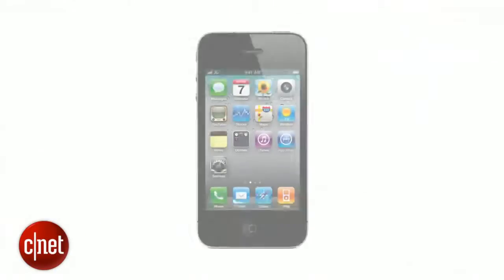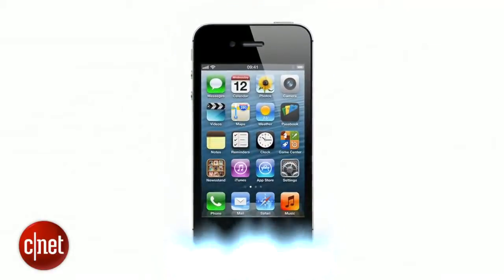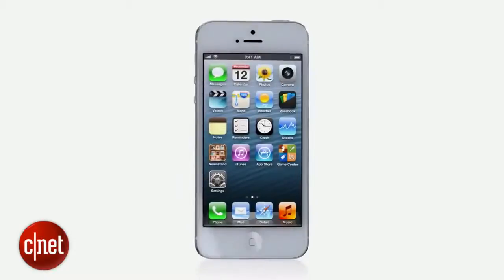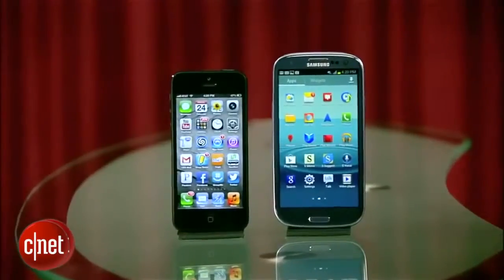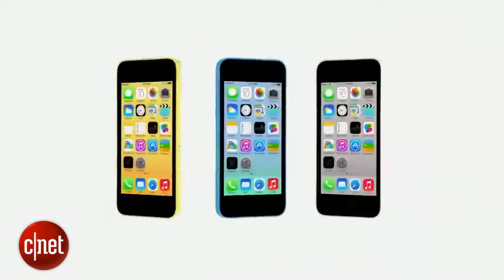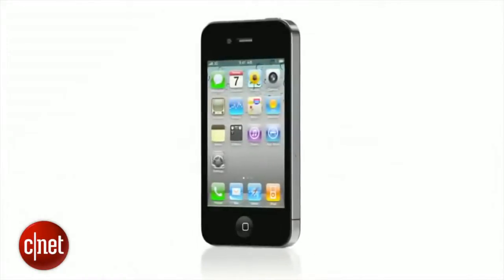But there is another factor, and that's a general lack of effort from every iPhone since. The iPhone 4S looked identical and forced us to befriend a snarky robot butler. The iPhone 5 had a bigger screen, but Samsung had been doing that for ages. The 5S and 5C are cool, but they haven't introduced as many amazing features as the iPhone 4 did.